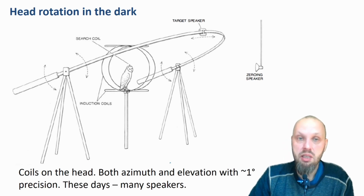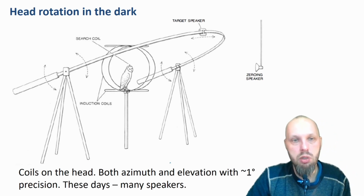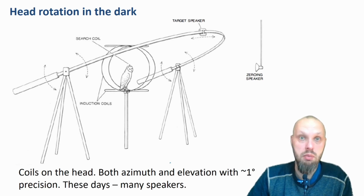And the owl would be sitting there in the complete darkness, and when the sound would sound, it would rotate its head to kind of hear it better. It's like us when we stare at the source of the sound to see it better, right? You can also train the owl to do that by giving it something tasty when it does it, but it also does it naturally. It's a natural behavior.